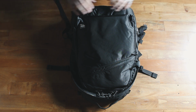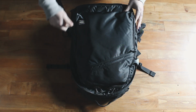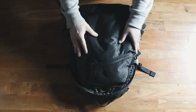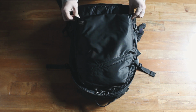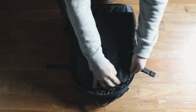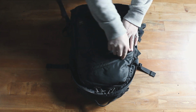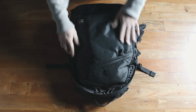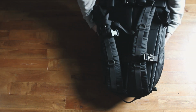Now, on the exterior of the bag, basically there is one big pocket here, which we'll get into in a minute. It's almost like a bag in itself, like a mini GoRuck. It stops right here, the zipper. And then there's a front pocket here, and we'll get into the pockets and all that in a minute. First, before we get into the pockets, let's get into the back of the bag.